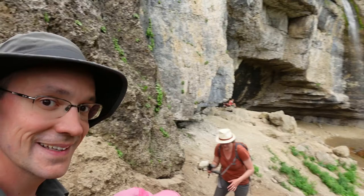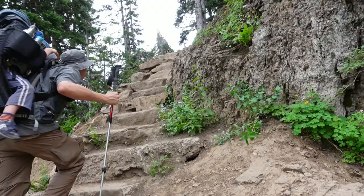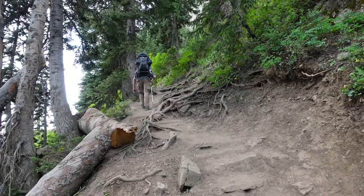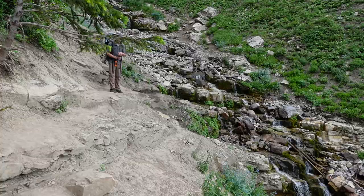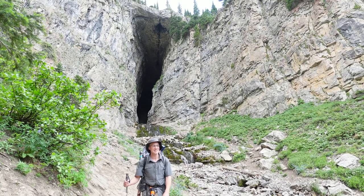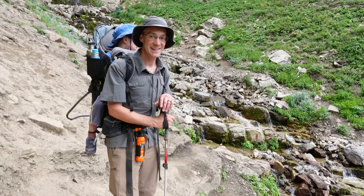Now we are going to continue climbing these steps on the way up to the cave entrance. So worth the hike up here. This is just absolutely spectacular. This has got to be the best hike we've done in a while. It is quite steep though. But this is your reward.